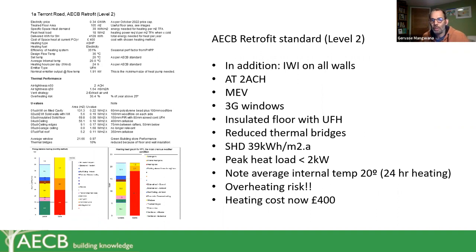This is the level two standard, the retrofit standard, the existing AECB retrofit standard. And here, you can consider this a deep retrofit. There were some considerations for the client. They were not that keen on the idea of external wall insulation, so we looked at internal wall insulation on all walls, an air tightness of 2, keeping with the MEV, and triple glazed windows. They wanted to dig the floor out for underfloor heating, so we do get an insulated floor. It's not something that's always that easy to do.